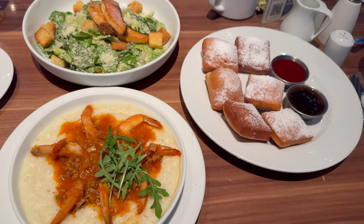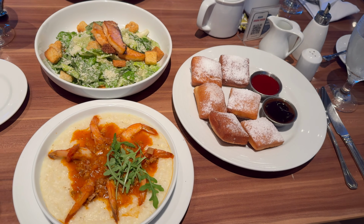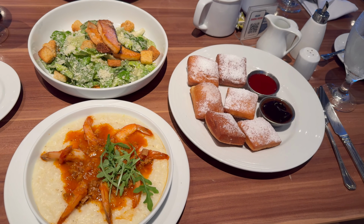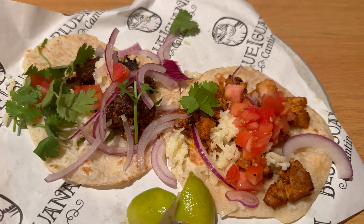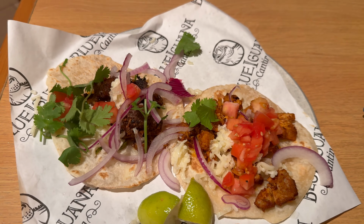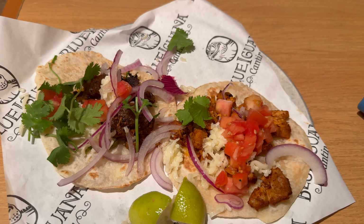And then day two, we went back to the main dining room for Sea Day brunch. I also got more things from Emerald's, which I did pay extra for, the beignets and the shrimp and grits. And then for lunch, I went to Blue Iguana Cantina, which is included, and I just got two street tacos, but that wasn't all I ate because I was just still exploring the ship and I wasn't full.